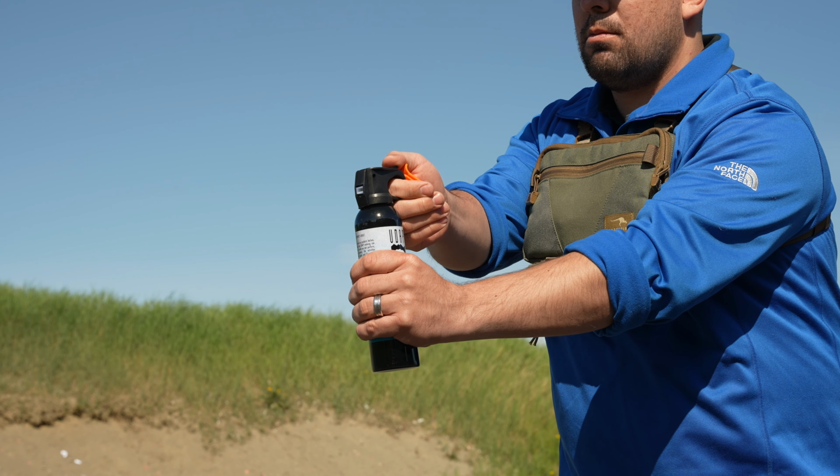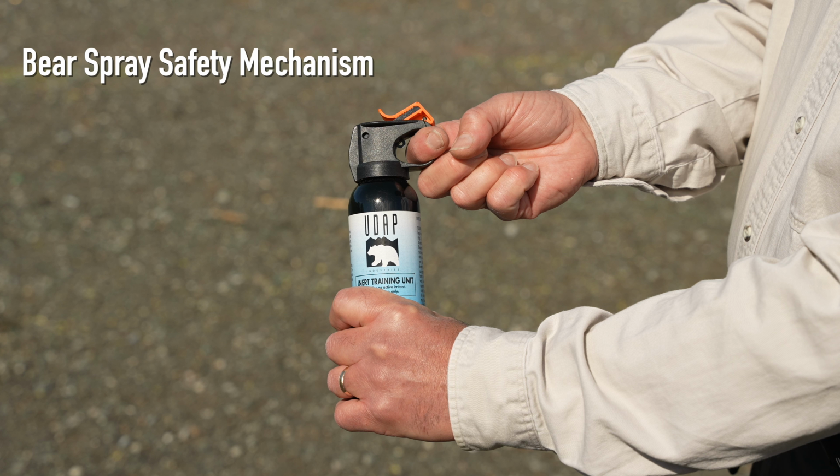Close-up of Kevin Painter's hands removing an orange safety clip from a bear spray canister with his right thumb while gripping the canister with his left hand. The camera view focuses on the action of removing the safety. On-screen text reads, Bear Spray Safety Mechanism.